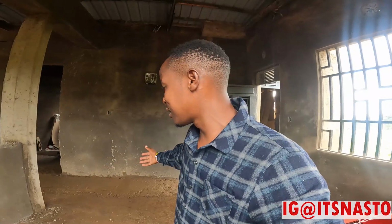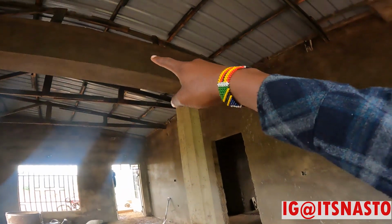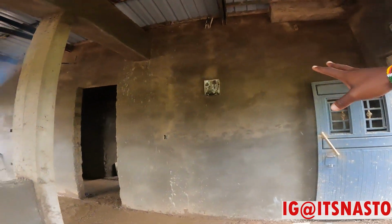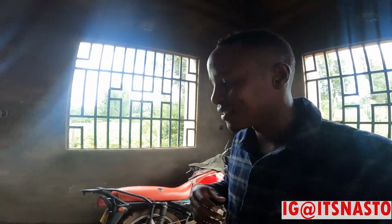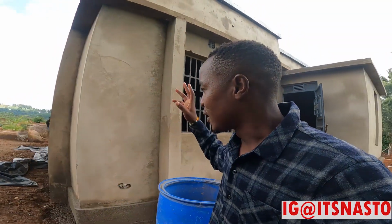So guys, this is Nasto speaking, and today it's official. We are putting now the floor of this house. I'm so amazed. We are done with plastering. 100% completed with plastering the house. You can see. So we are finished with the plastering, the whole house. So the remaining thing, as I said earlier, is electricity, maybe the tiles on the floor, the grills.